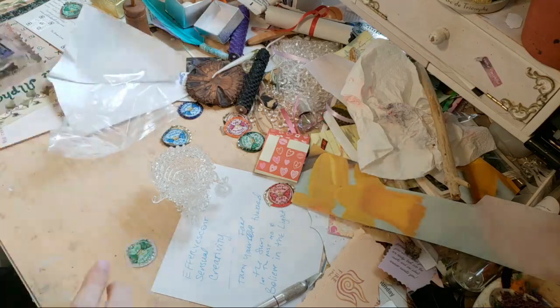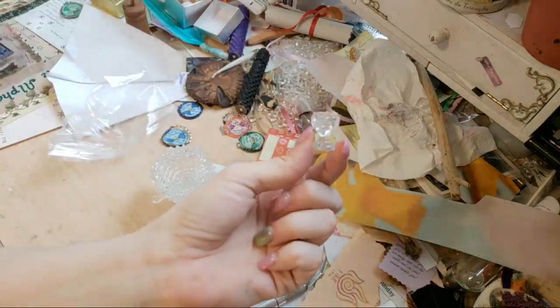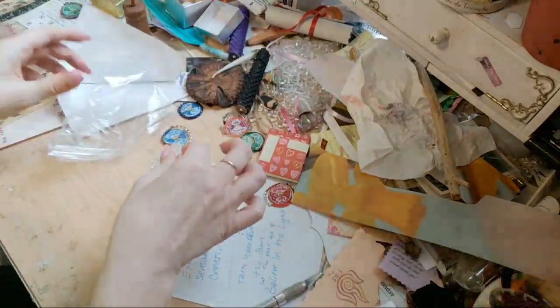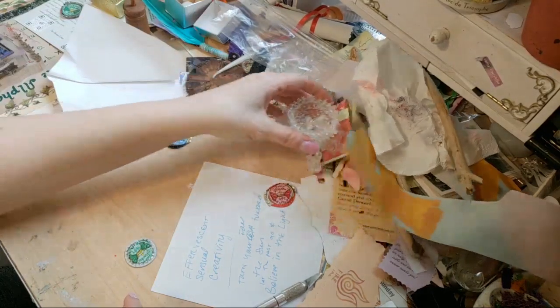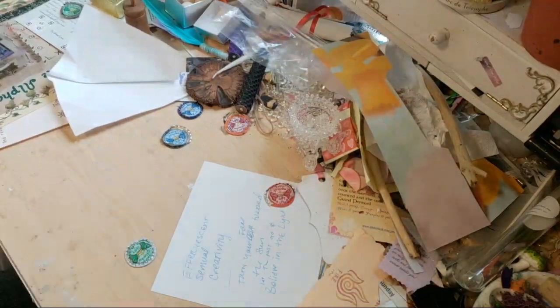Oh, and this one is not a punch bowl cup. This is an itty bitty, a wee little goblet. That thing is super cute, huh? Wee little goblet. Boop. Okay, so I don't know where I'm gonna put it. I have so many things on my desk that are undone. Let's see here. What's this?